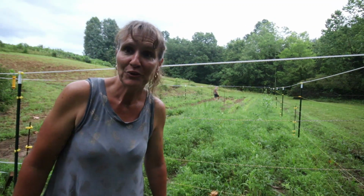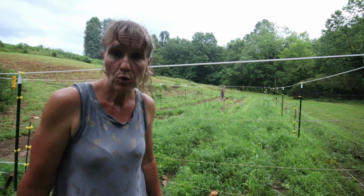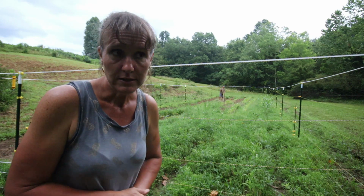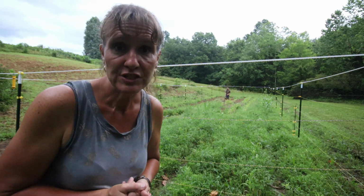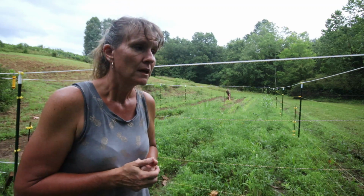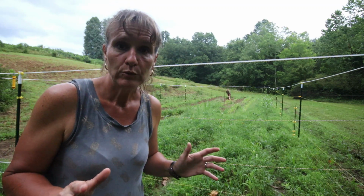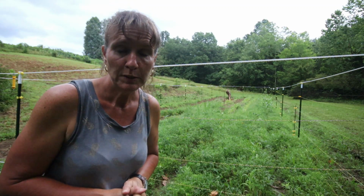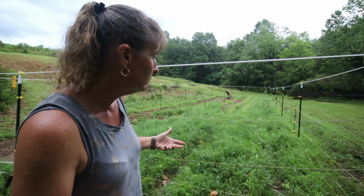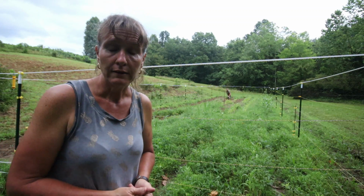It is overrun. Now, Philip really wanted to put weed cloth down, and I resisted, and only because we didn't have enough time. And if you remember, I told you I didn't really want to plant a garden here. We were running out of time. We had a lot of potatoes to plant, and I just wanted to get the job done. And the weeds have come in.